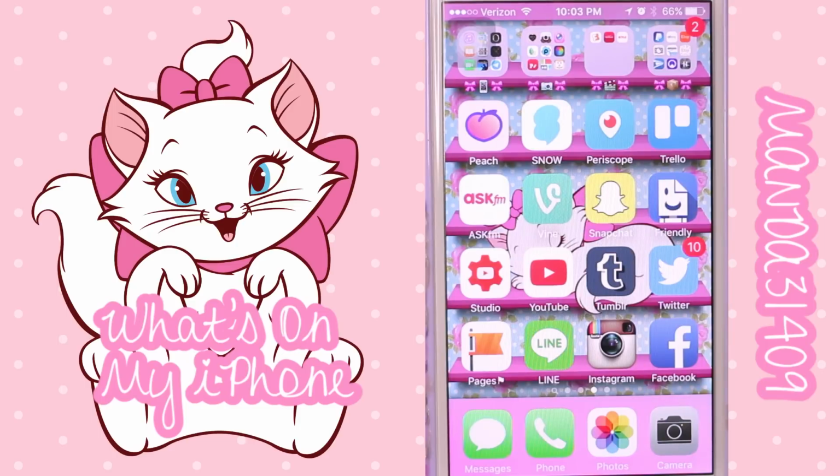I do have the Line app, but I never get on it. I really just downloaded it to see all the cute stickers and things like that. I don't really ever use it at all whatsoever.